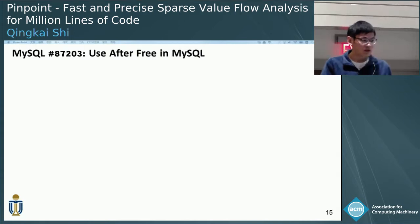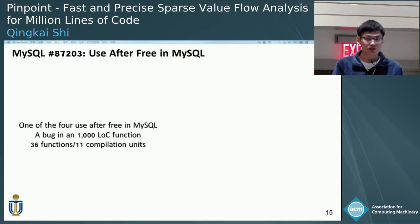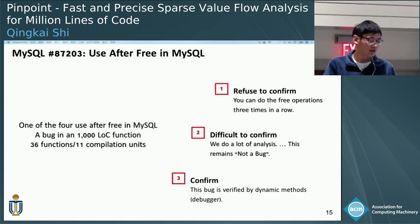Pinpoint can detect very complex bugs. This is an example, one of the four use-after-free bugs we detected in MySQL server. This bug is very complex. It exists in a function with about 1,000 lines of code. It relates to at least 36 functions in 11 files. Because it is very complex, the developers couldn't confirm it until they used very heavy debuggers, and then they could confirm its reality.